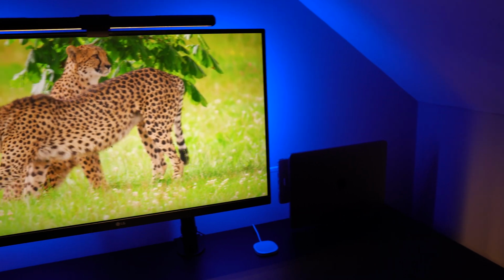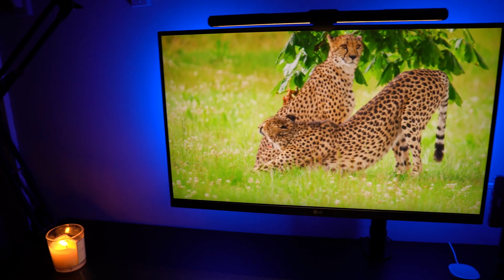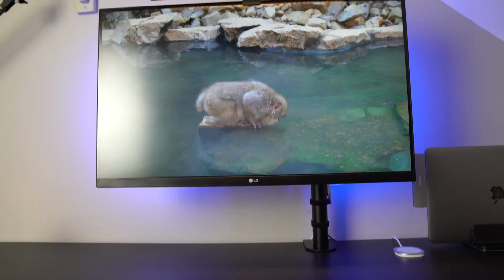So next up, probably the biggest upgrade since my previous setup, and that is the monitor. So I went for the LG UL 27850-W. So it's a bit of a mouthful, but it's a really good monitor. It's been a great purchase for me.